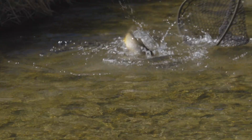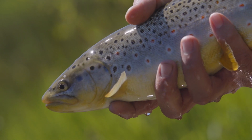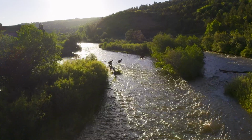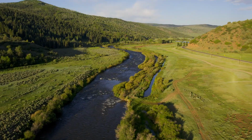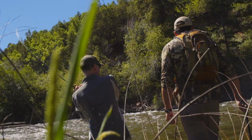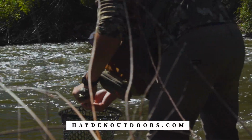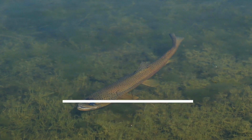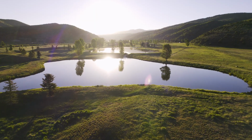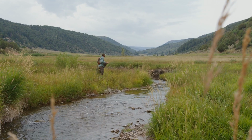Water that we have access to is very diverse. Most of our water is on the White River in Meeker, Colorado. We've got dozens of miles of the main stem, several miles of the South Fork of the White River, and then several miles of some creeks in between. We can fish anything from big water to the still waters on the South Fork, the ponds here at Elk Creek, to small creeks. It's one thing that makes this place special is the different kinds of fisheries.